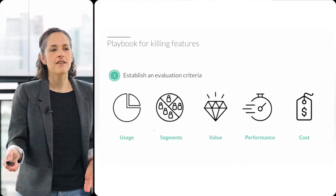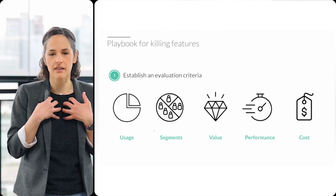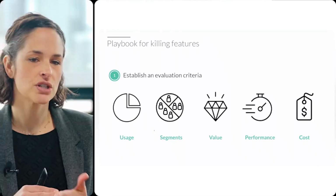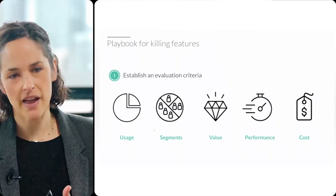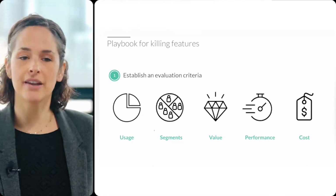And so here are the 5 things that I put together that help me decide whether a feature is worth killing. These are questions to ask or things to consider. So it's usage, segments, customer value or user value, performance, and cost. And let's talk about each one of these things.